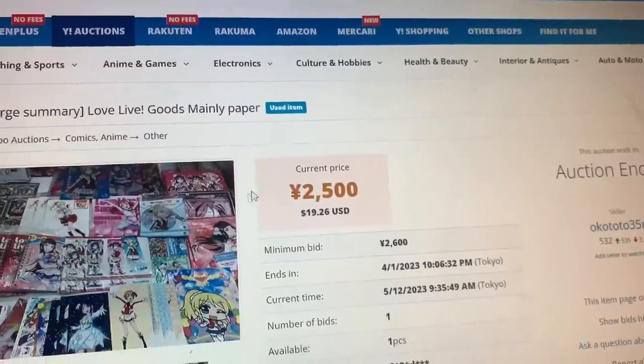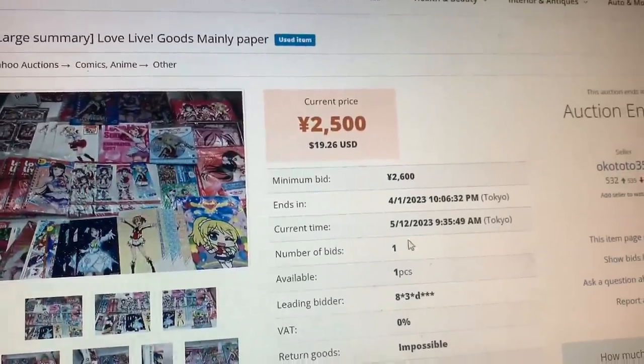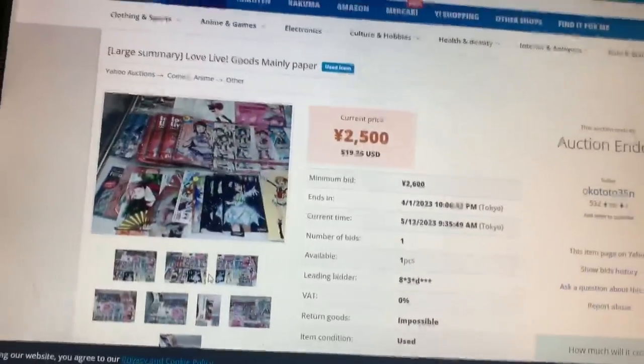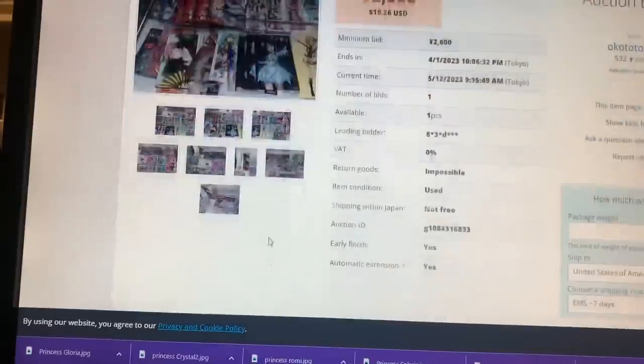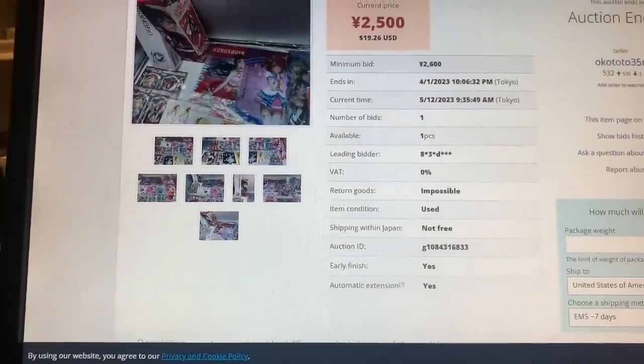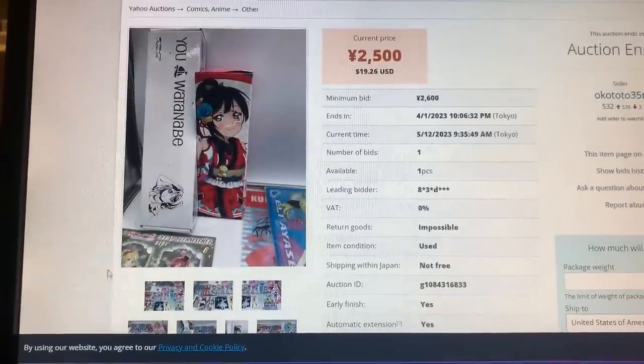Anyway. Then there's this one, which nobody bid against me. The way I got this one, actually, I didn't feel like staying up to bid on it because a lot of Yahoo Japan stuff ends early. These were all Yahoo Japan auctions, by the way. This was the one with the rearview mirror. As you can see, I was like, I know what you are.